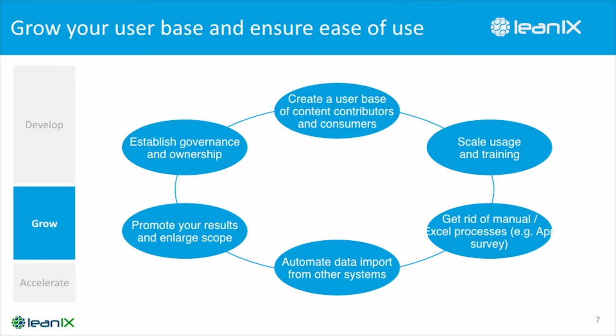When you have the first success with a project, with one department, promote these results. Go back to your stakeholders and say, hey, we spent some money here, and we invested some resources here, but this is the first result that we got, and it's a good one.